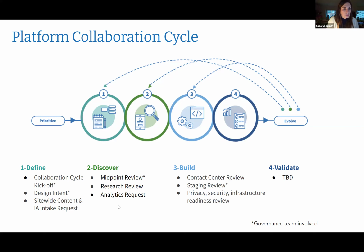Discover is typically when teams are doing research and iterating on feedback they've received from veterans. Build is when you're in a staging environment, you're ready to launch into production, and then validate will come along later. This is a process that's supported by more than just platform team, or platform crew, and more than just governance team. My team manages 4 of these touch points. However, we work with other teams on site-wide crew as well as within platform to support this.